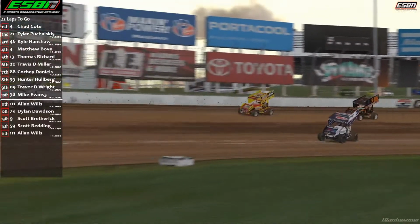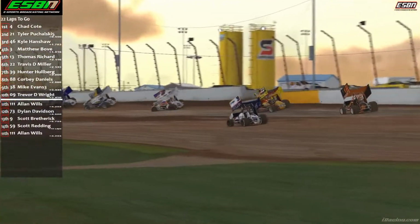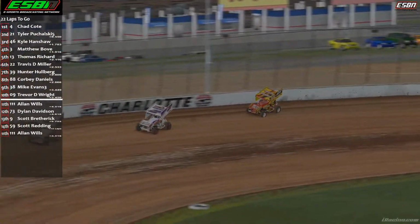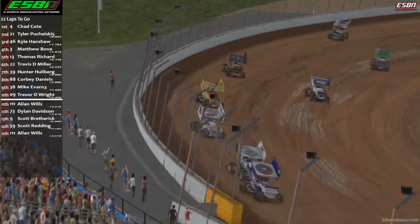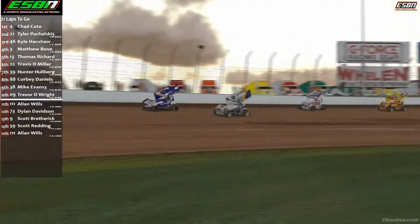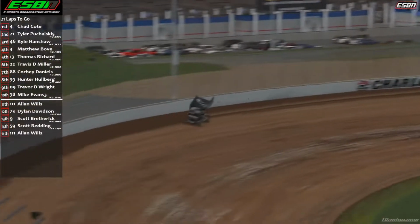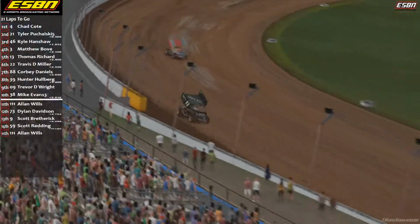Double H, Hunter Holzberg. He was faster in his heat race. Definitely looking to make up for that happened there. I actually seen Miller get a little bit of the wall there at the entry to 3 that time. He was all right, but did get a little piece of it. Meanwhile, Chad Cote is just flat checked out. Over half a second to the good. That's quite a bit.